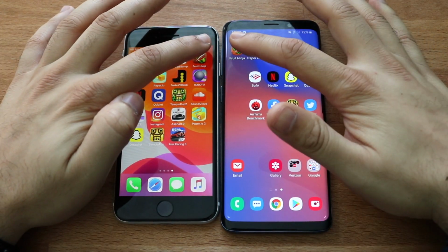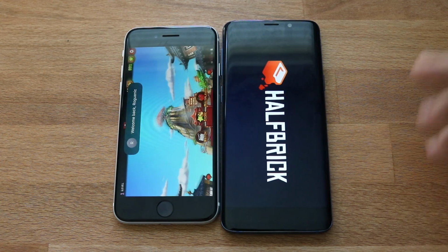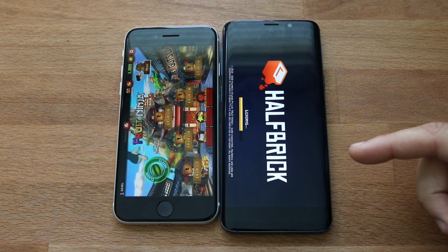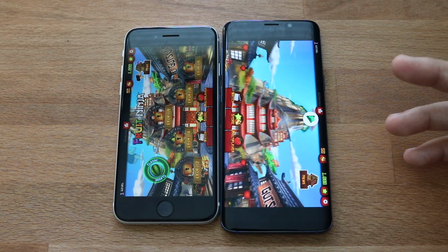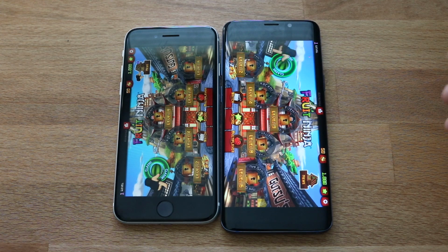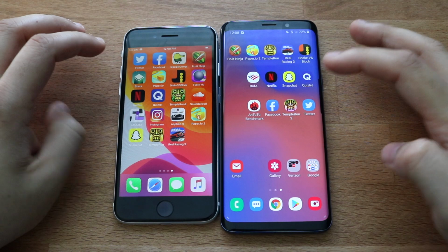Fruit Ninja. 3, 2, 1. And that's another thing to keep in mind. For some reason, I don't know why, whenever you click a game on the Galaxy S9 or really a lot of other Galaxy S series phones, it just glitches up. I don't really know why it happens like that all the time. It's kind of weird. But again, the iPhone SE2 definitely won that one.